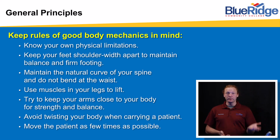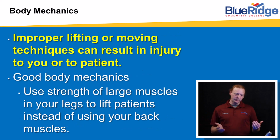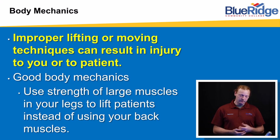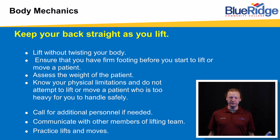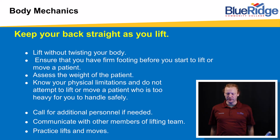And then, of course, going back, don't move your patients any more times than is necessary. So doing all this improperly can result in injury to yourself, which is the least desirable, but also injury to your patient, which is also very undesirable as well. We want to keep our back straight as we lift, keep our shoulders spread apart, keep our arms in close to our body, and use those strong muscles with the lifting.